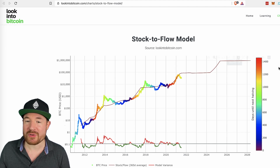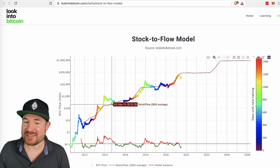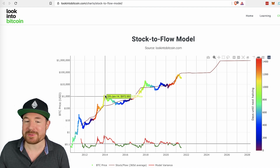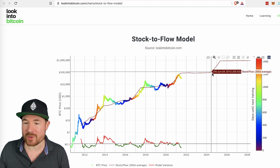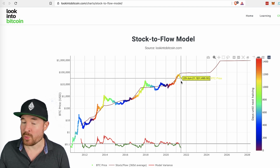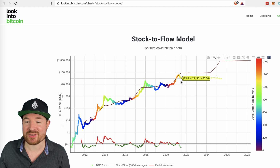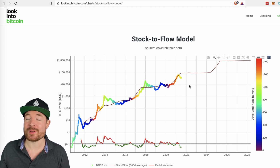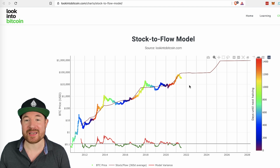You can see over here in the red peak, we are at a downside deflection of the stock to flow model. So moving over to the stock to flow model, you can see the peaks in the last 2 cycles have completely overshot to the upside of the stock to flow model, which is the red thin line over here. So, okay, 2013 peak, 2017 peak. Right now, we are below the projection of the stock to flow model. And this would be highly unusual for it to be a cycle peak of any sort.